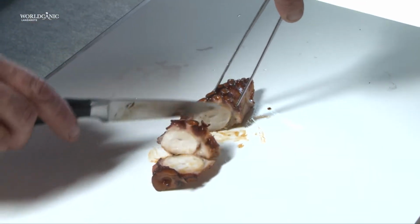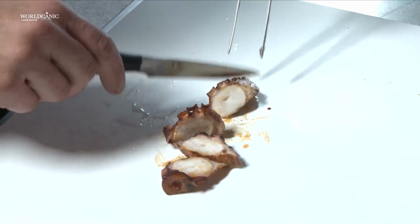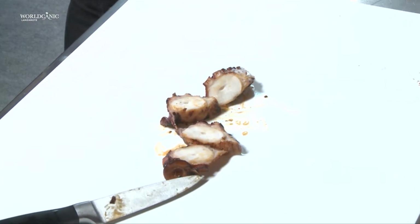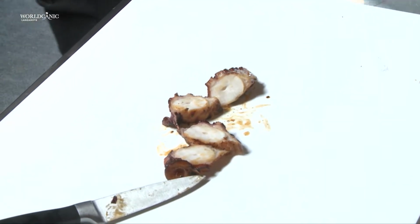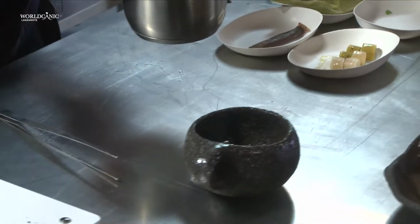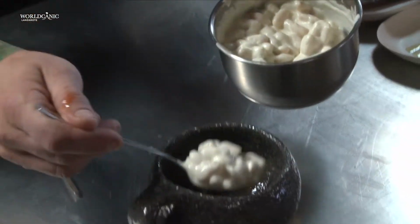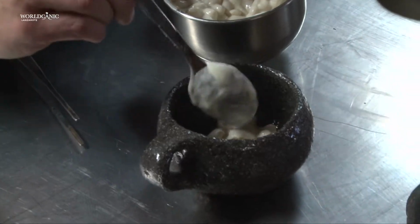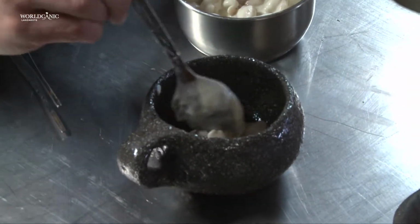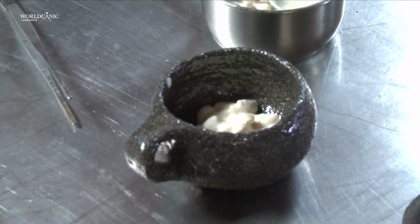So after that, I put them on the barbecue, and then I coat it with mojo rojo, so this red Canarian sauce, red paprika sauce. So it's quite simple, but it's quite a heavy dish, suitable for this time of the year in winter time. So we put a layer of these white beans with this smoked cheese sauce.